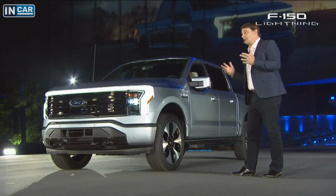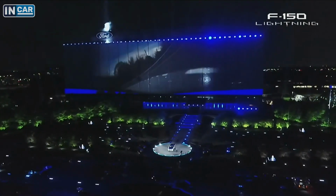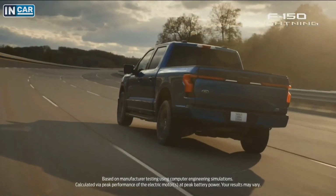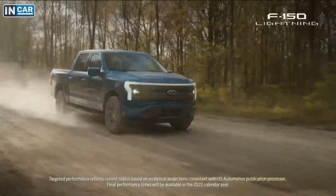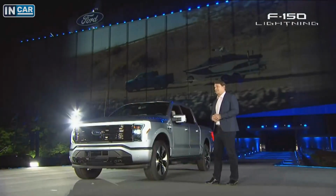And even though I was pretty close to the development of the F-150 Lightning, I was completely blown away. It's like no pickup truck I have ever driven. The driving experience is a complete thrill. We're targeting 770 foot-pounds of torque and just under 600 horsepower. The 0 to 60 for this truck is in the mid 4-second range. That's quicker than the Raptor, and it's a lot quicker than the original SVT Lightning performance truck.